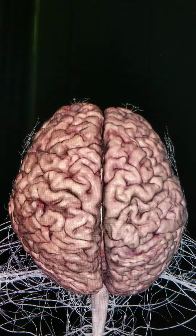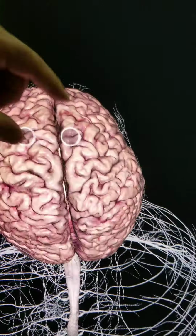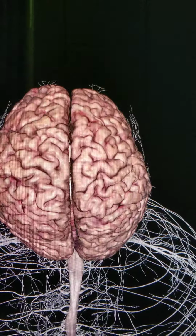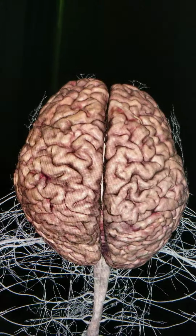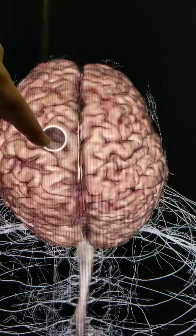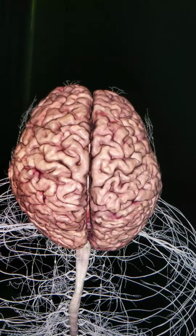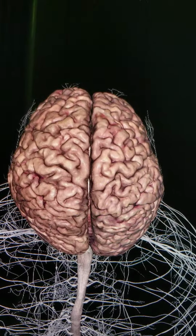The first one is really interesting. It's called the postcentral gyrus. So there's a groove right in this vicinity, right about here. That's called the precentral, or the central sulcus. I'm sorry. And then right in this vicinity, there would be something called a postcentral gyrus. It's a specific area of the brain that is responsible for motor information.